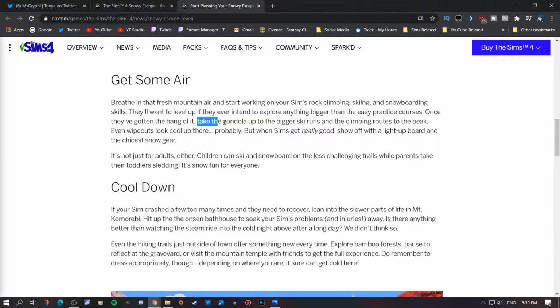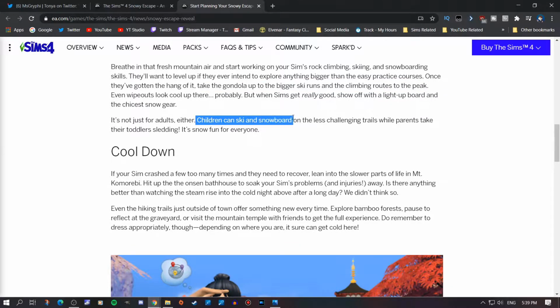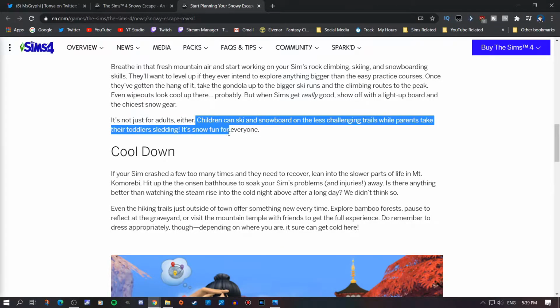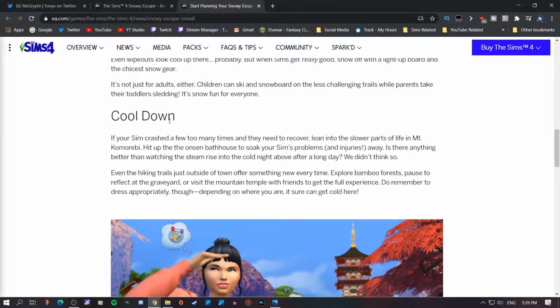And yeah, it says take the gondola up to the biggest ski runs and the climbing routes to the peak. That would be cool. But yeah, and it's not just for adults either. Children can ski and snowboard on the less challenging trails, while parents take their toddlers sledding. So, and in the trailer we saw that all ages can sled as well. It's not just toddlers and adults. Children can do it too.